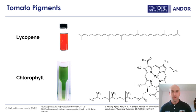And then chlorophyll. I hope everyone's heard of chlorophyll before. I threw the structures in there, and here's a type of chlorophyll to my left. Arguably it's the most important molecule in the world, in terms of being what turns light into food that we need to eat.